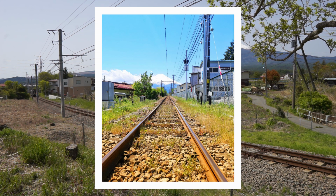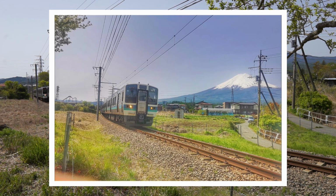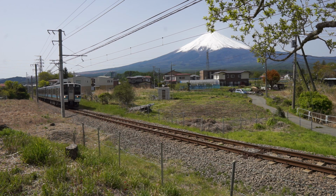So make sure you come early in the day and sleep early, and you'll probably have a great time taking photos around Mount Fuji. It's cool, it's been great, but I gotta get going.